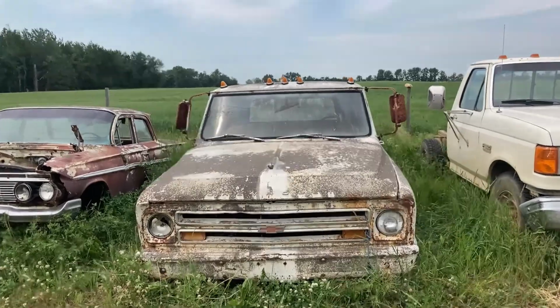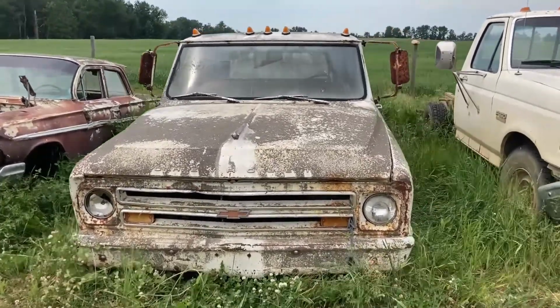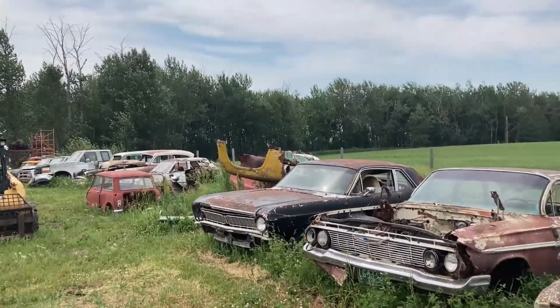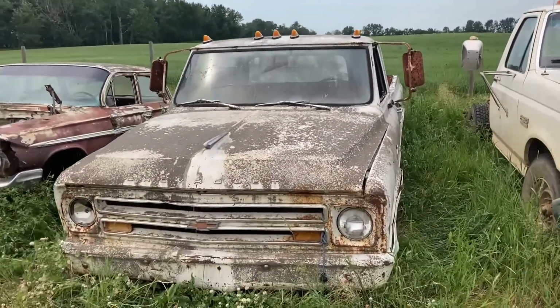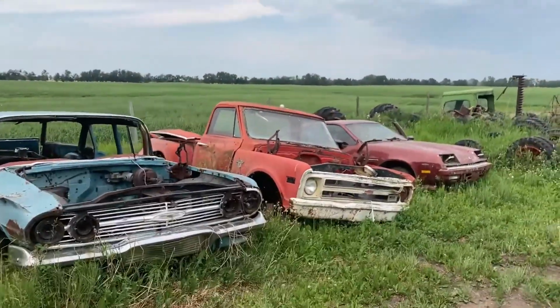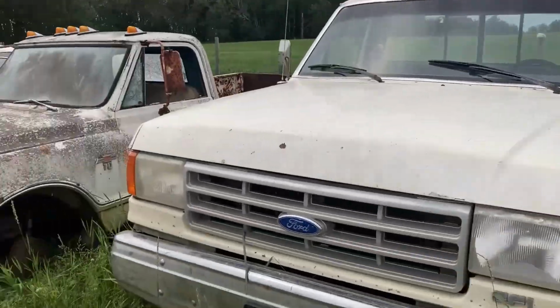Okay, here's what we're here to get. That is a 67 Chevy C-10. He's actually got quite the collection here. There's a GM down there too. Pretty much the sister truck to this, matching. A couple of things over here. Nice step side. The Monza. Just do a quick walk around here.